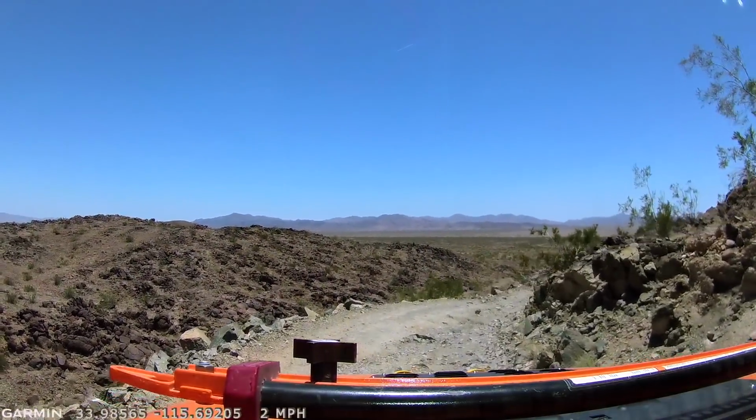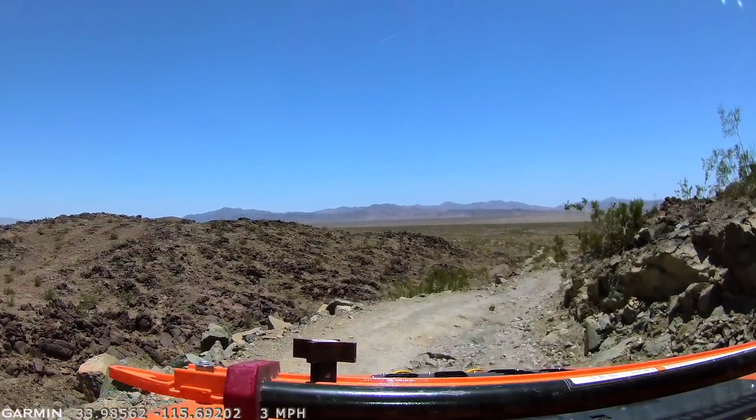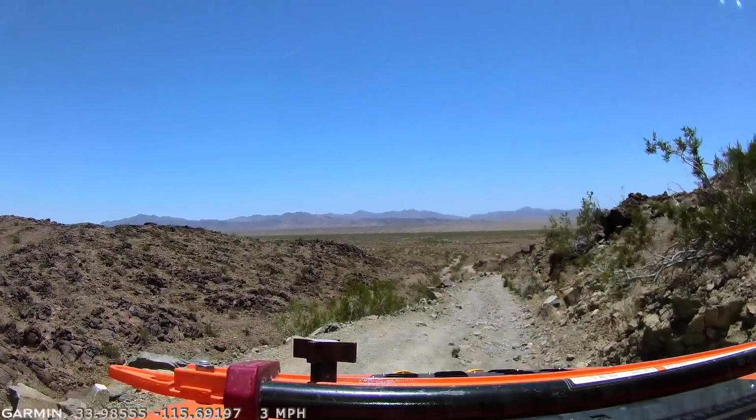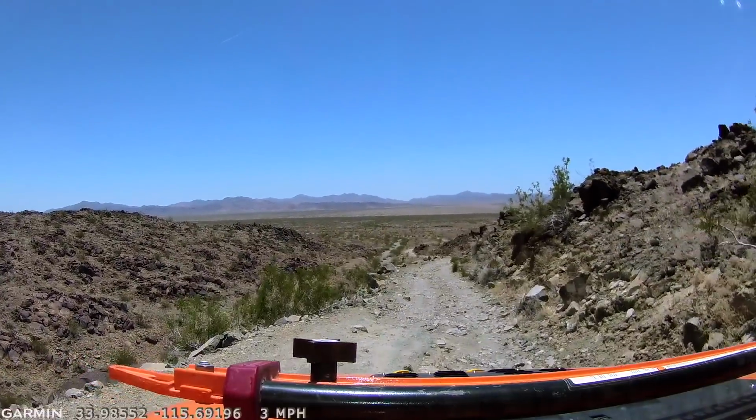So you can still go up to that mine. There's an offshoot, there's a road. We're not going to be doing it today, but you'll see the road that goes up there from Old Dale Road. And you can walk right up to it. You'll see all the mining equipment and everything is still there.